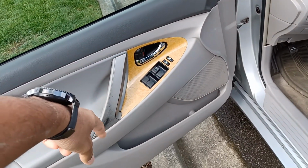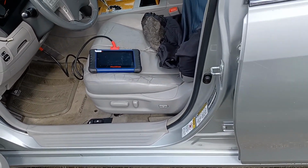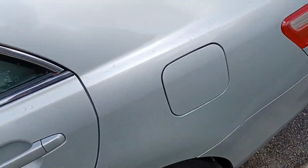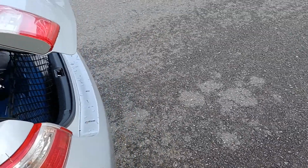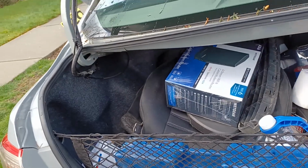Driver's side door has a lot of scuffs on this handle. Originally I thought maybe I can fix this car and sell it, but now I'm just thinking there's no point in trying to fix this car. None. Zero. This car is in such bad shape and it's not worth that much money. It's just not worth my time.